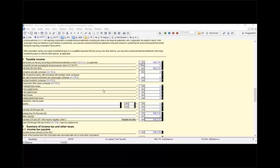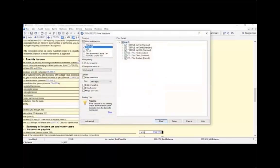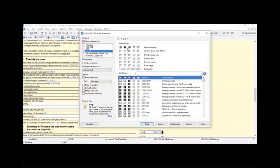If you need to print the CO17 for paper filing, then you're going to go into the File menu, Print, and here you're going to select just the CO17 in the print job. You're going to select Advanced down here. You're going to select just column 3 because column 3 is for Quebec, for the Revenu Québec. And in the language, for Revenu Québec, the CO17 paper file forms must be in French. So you can select with this little drop down beside the language, you can select F for always print in French. So you select and then print.